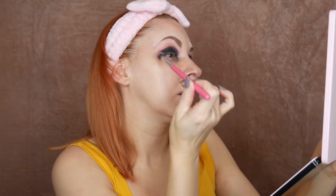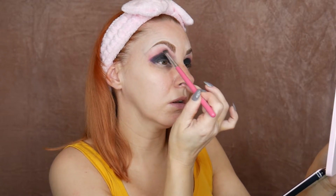So just really, really lightly just diffuse that and blend those 3 colours together. And I may even go back in with a B2 as well. So what I'm going to do is I'm going to take this Real Techniques like fluffy brush, but it's a bit flatter, and I'm going to go back in with B12, but only a little bit of it, and just diffuse that a little bit more. Okay, so I think that's the colour down on the eyes.